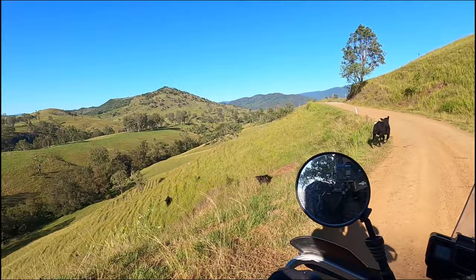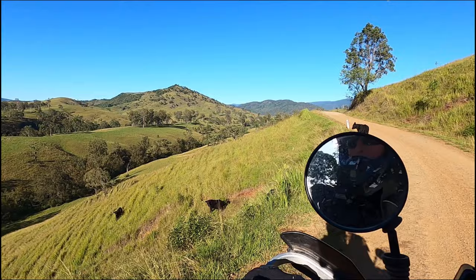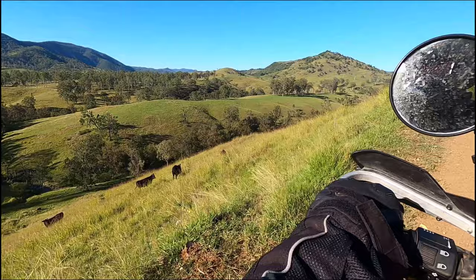Cows live on some steep old angles. Look at that. Beautiful country. They would have some good leg muscles, these things. Wow. Just run down that. I'm flat out walking up that. Look at this country though, that is crazy.